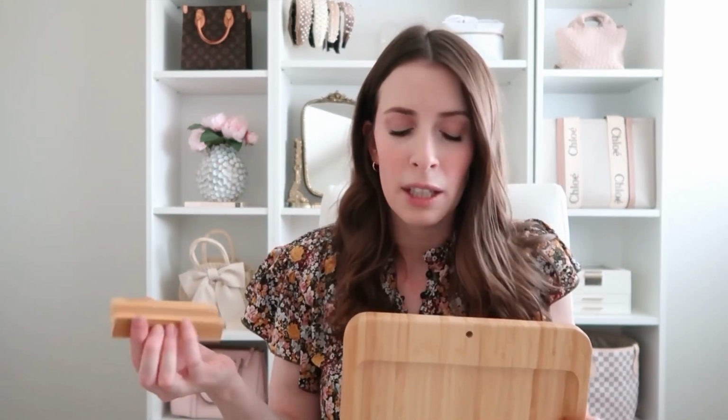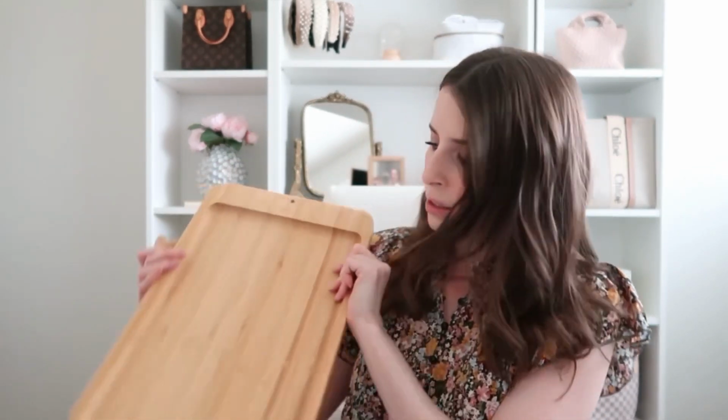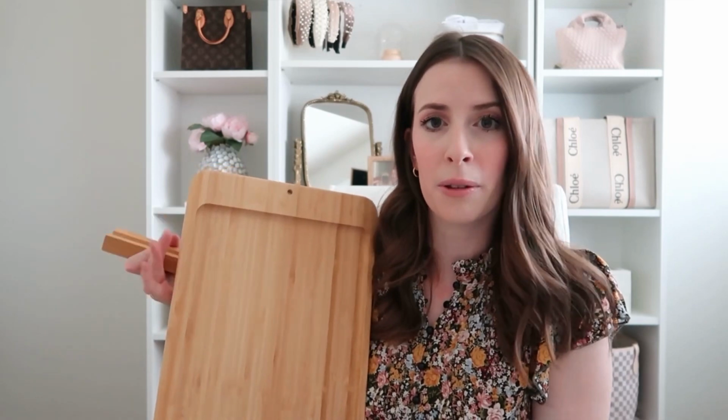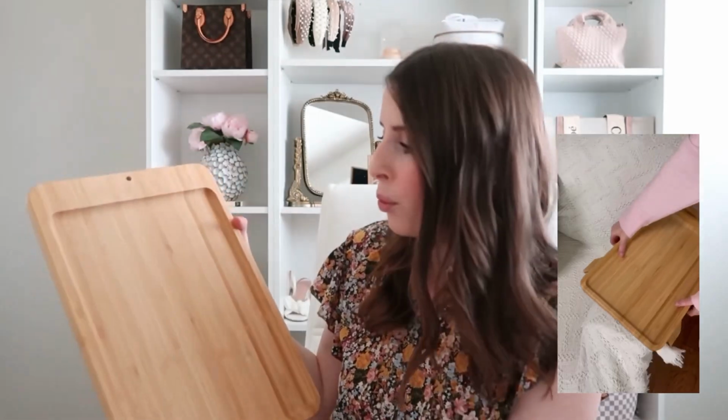I also picked this one because it has this cell phone holder, or you could also hold your tablet or even the remote, and it just screws on right here, and it has hardware that they give you. I just took mine off so I could show you, but this one does have a really nice bamboo finish, and it actually holds quite a bit. I could put my phone, a drink, the remote. You can also put eyeglasses if you're going to be reading, a snack.